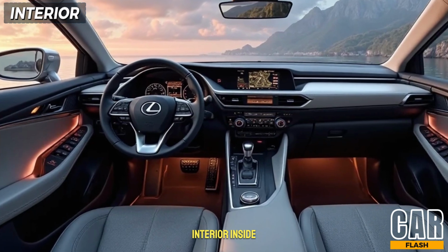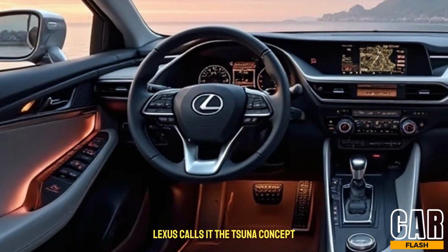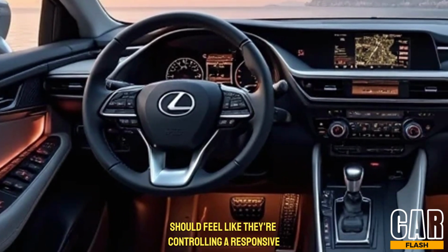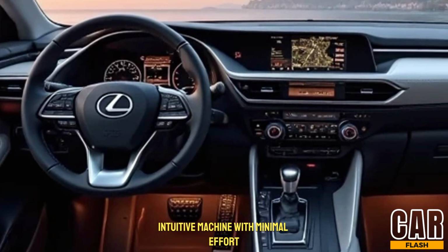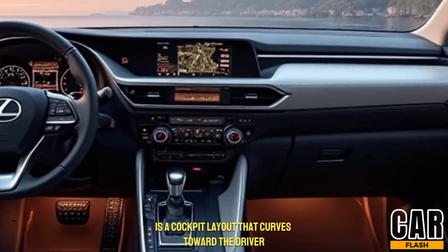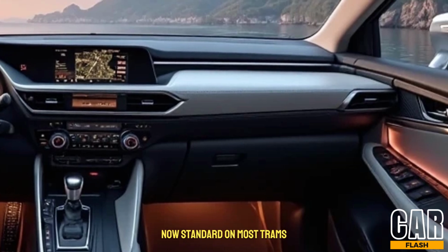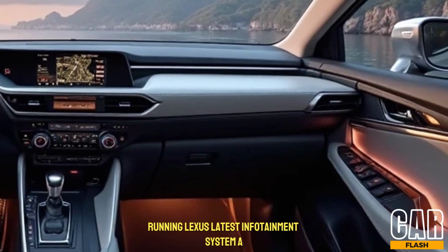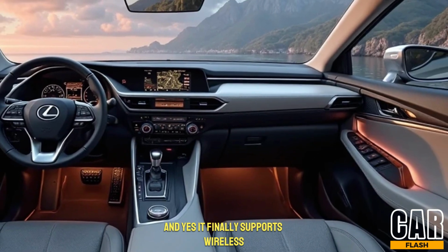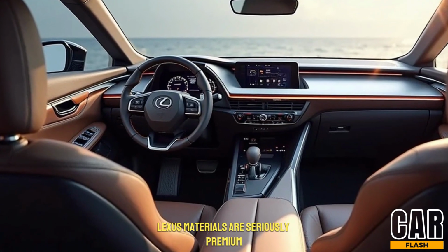Interior. Inside, the NX really goes all in. Lexus calls it the Tazuna concept, which means reins in Japanese. The idea is the driver should feel like they're controlling a responsive, intuitive machine with minimal effort. What that means practically is a cockpit layout that curves toward the driver, with a massive 14-inch touchscreen now standard on most trims, running Lexus' latest infotainment system. And yes, it finally supports wireless Apple CarPlay and Android Auto. Welcome to the future, Lexus.